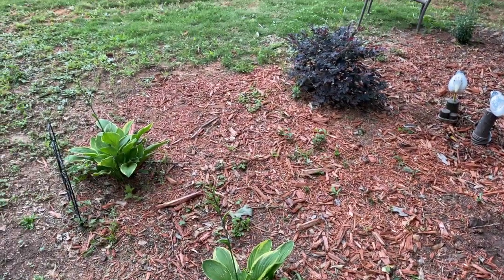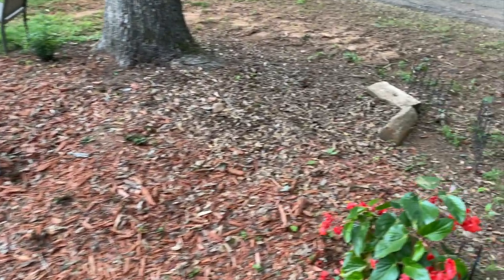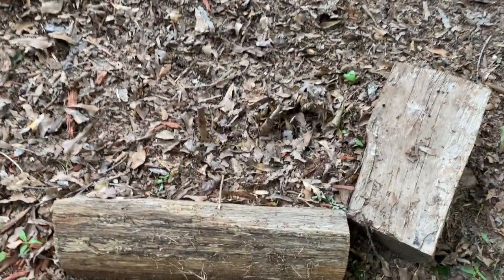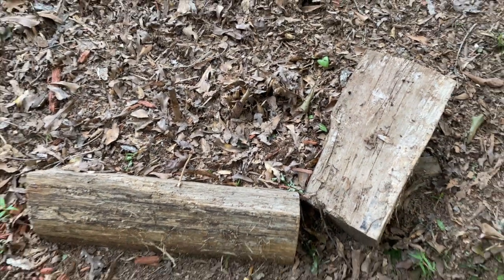And then we have that last holly bush over here. And then right here is where we planted those lantana roots. Now the roots are standing up strong. As you can see, there are the roots. They're standing up strong.